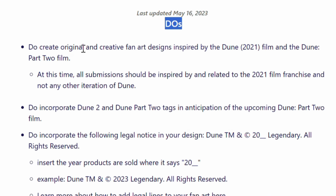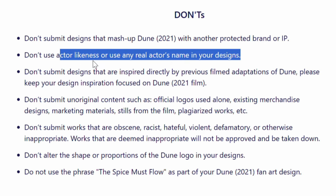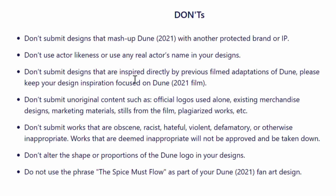It basically tells you what types of designs you should create. For Dune, these are all the do's, and these are all the don'ts. For example, we can't use actor likeness or any real actor's name in the designs. We can't upload designs inspired by previous adaptations of Dune, and we're advised not to submit unoriginal content, etc.